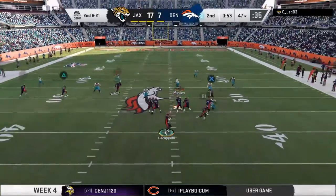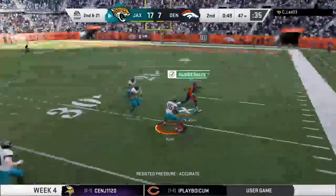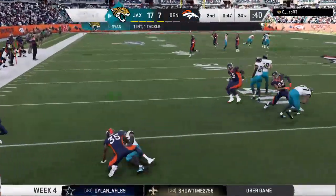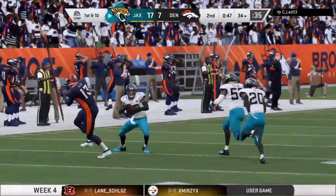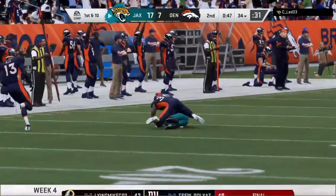It's 2nd and 21. There's Garoppolo to throw. Into heavy traffic, and it's intercepted. Picked off by Logan Ryan. And his guys are going to take over at the 34-yard line. Allen, the intended receiver. First and 10 at their own 34-yard line.